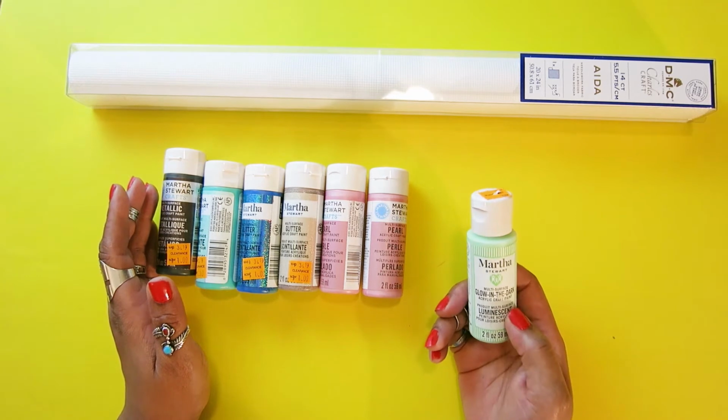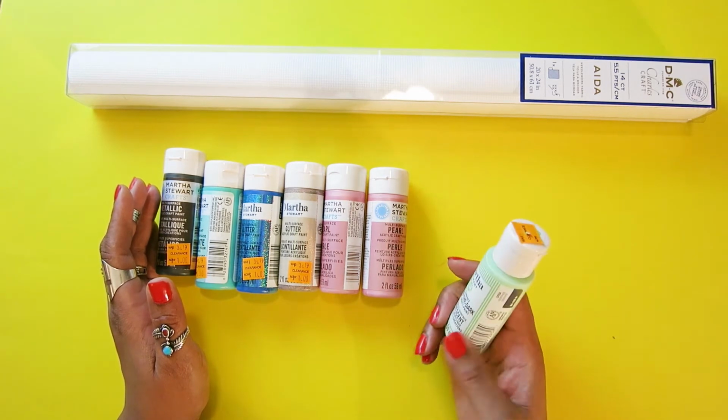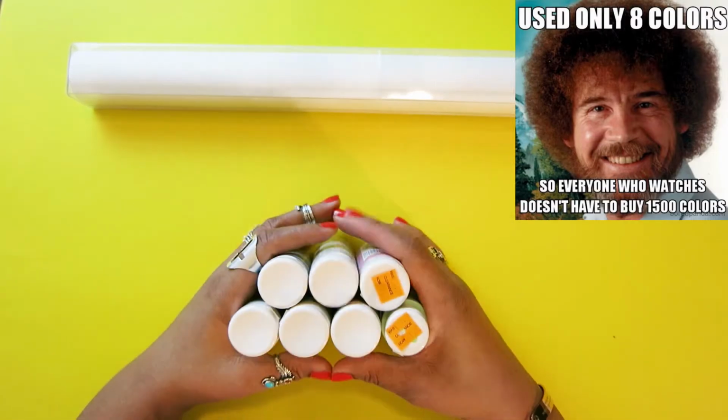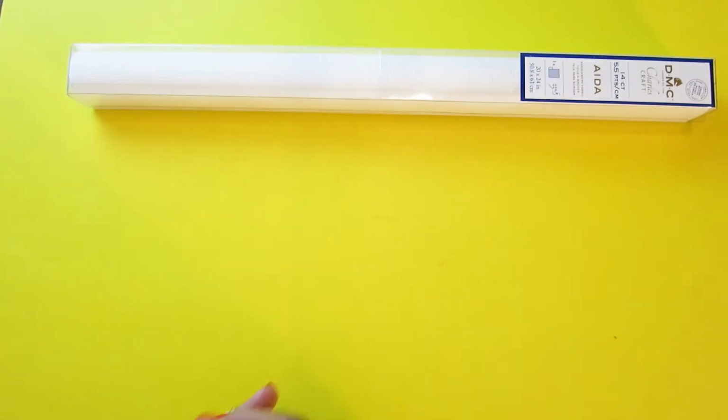So this is her glow-in-the-dark luminescent paint, and this color they call Green Dragon. Oof. Those are the paints. Oh, so nice. And they were $1 each. So all of these were $7. That's a really, really good deal.